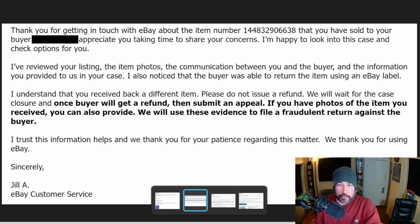So I'm reading this and I'm like, wait a minute. They're saying that the buyer's going to get a refund. I didn't know if it was going to be me that has to refund or eBay again, but when I'm reading the "then submit an appeal," I'm like, well, I'm going to have to submit an appeal. And I know that most people online, when you make a claim like this, you do have to submit an appeal. eBay's just always going to make you refund, and then you have to prove that it wasn't your fault or whatever. So I don't know what happened the first time where it was just so easy.